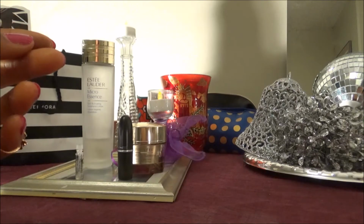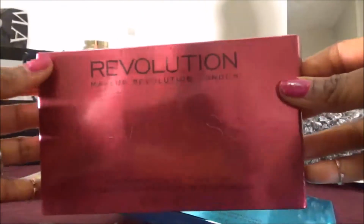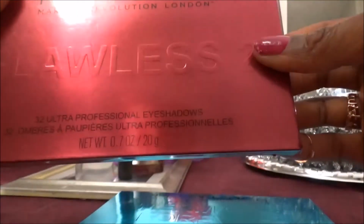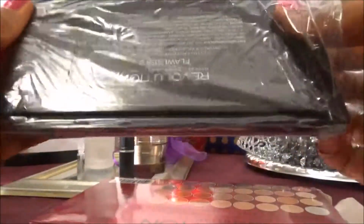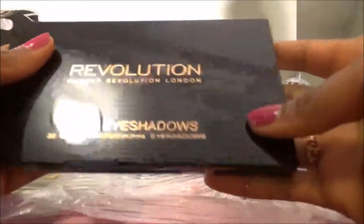Moving on, I just picked up these ones during this holiday period. After watching some videos, I saw lots and lots of reviews about Makeup Revolution. So I went ahead and grabbed two palettes from the Makeup Revolution collection, and this is the Flawless 2. It has 32 eyeshadows. We are going to unpackage this together and discover what it looks like. Again, the packaging feels very durable, very heavy. That's good. It looks easy to carry around, so it's not very big. And voila.